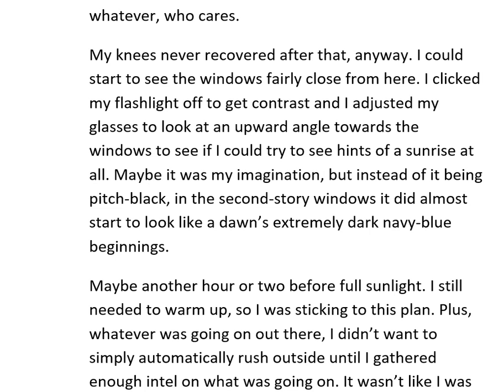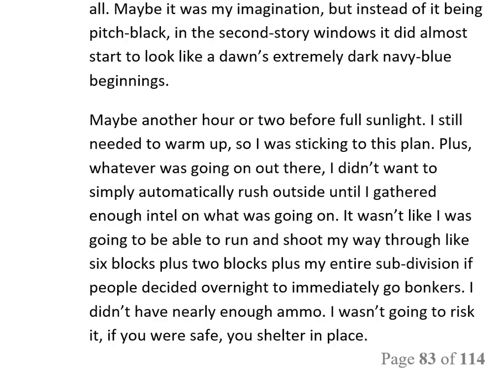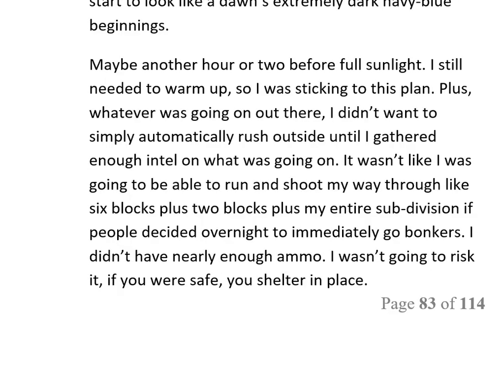I could start to see the windows fairly close from here. I clicked my flashlight off to get contrast, and I adjusted my glasses to look at an upward angle towards the windows to see if I could try to see some hints of a sunrise at all. Maybe it was my imagination, but instead of it being mostly pitch black in second-story windows, it did almost start to look like a dawn's extremely dark navy blue beginning. Maybe another hour or two before full sunlight.